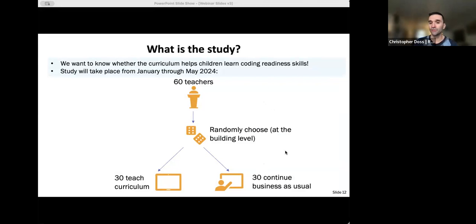We're going to do something called a randomized control trial. What that means is that we're going to have 60 teachers, and we're going to randomly choose about half of them to teach the curriculum next semester and half of them to hold off for a semester. We want to compare the growth of the kids who received the curriculum to the growth of the kids who didn't, to understand whether or not the curriculum actually helped improve their skills.